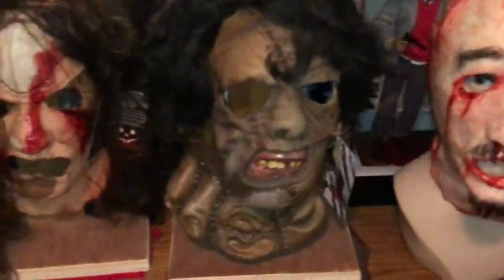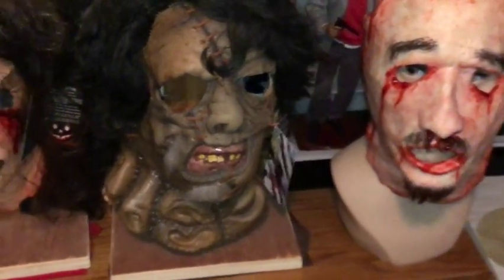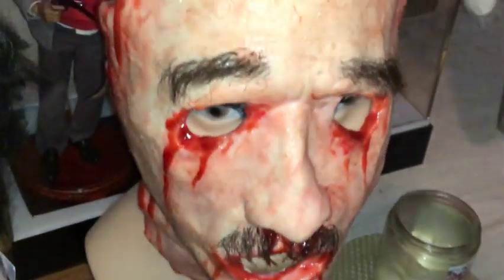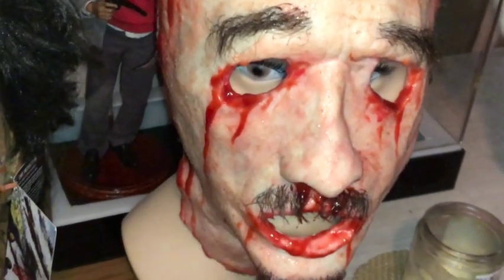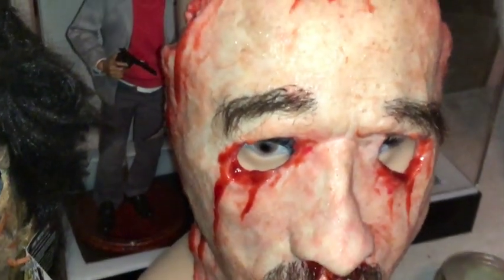The other ones that you saw over here, these are all Trick or Treat Studios, and these were all like 30 or 40 bucks a pop when they first came out. Now they're going for, I think, a couple hundred. This one here was a couple hundred. This is a mask I bought from Etsy. That's the Kemper mask. I think that was like 230 bucks or something like that with shipping.